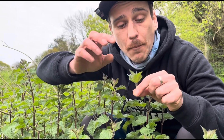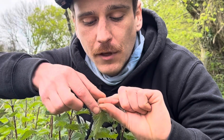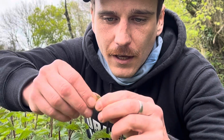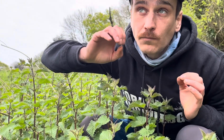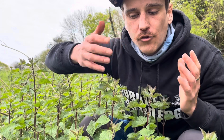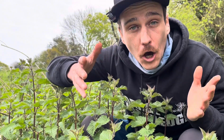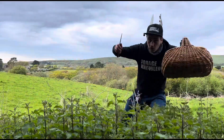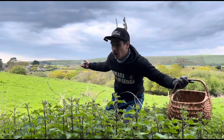Simply pick the tips, and most of the sting of the nettle is on the top of the leaves. So underneath, you pinch them up and squish them together into a little condensed ball, and then you pop that in your mouth and you really get the true nettle flavour come through, which is delicious, so vibrant and earthy and green. Wow.